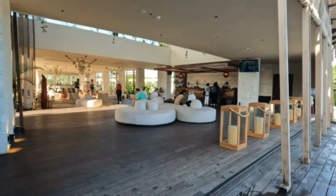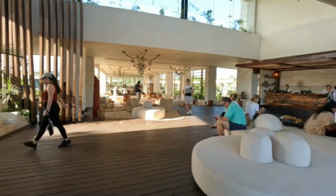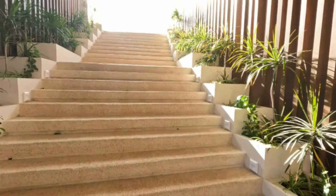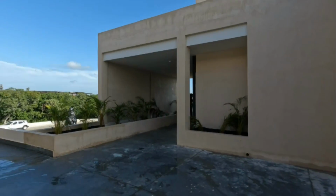You can see there's these little stations here. This is where you're going to wait to head to the beach club. I'm going to show you that at the end of the tour, so what the beach club entails. Heading up these stairs right from the lobby, we're going to find one of the rooftop areas. So right now we're in building number 1.